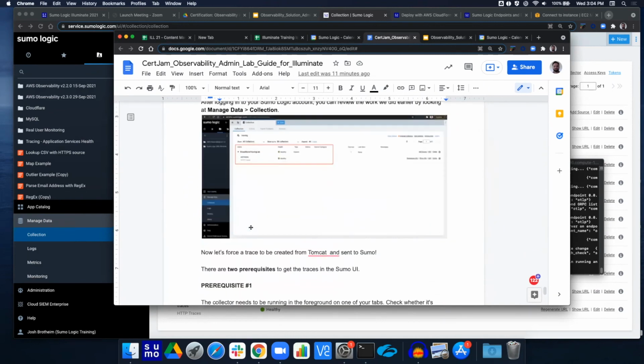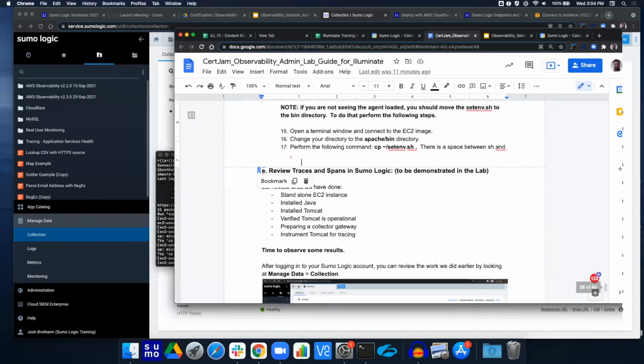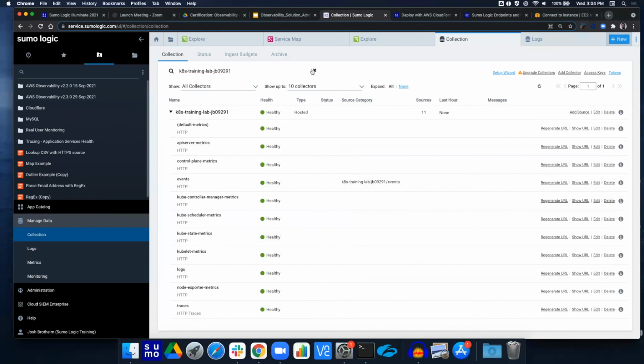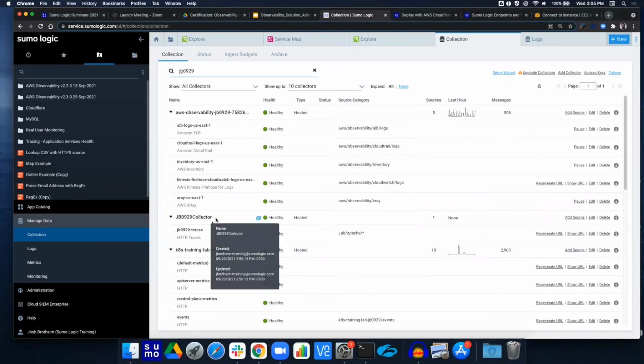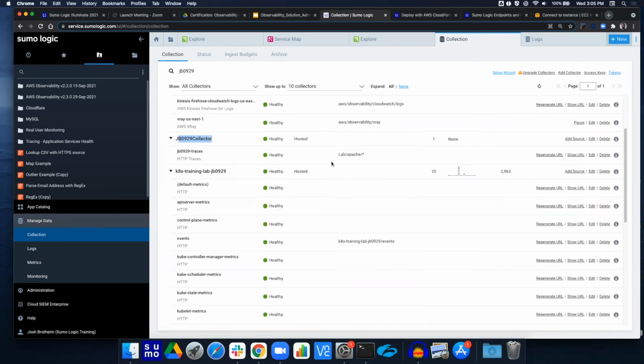Now we should be able to continue here and start to review, as it says, those traces and spans in Sumo Logic. So let's do so. We're going to go first to Manage Data and Collection once again. I just want to make sure my stuff is in there. So I'm going to look for my JV 0929. And what I'm specifically looking for is this one right here. These other ones are ones we were playing with earlier, but this is the one that's of interest to me.